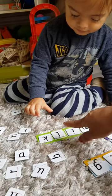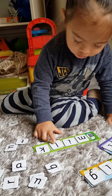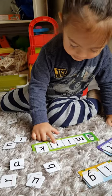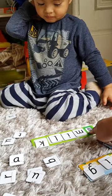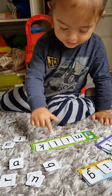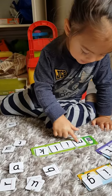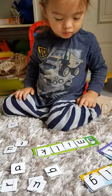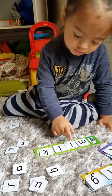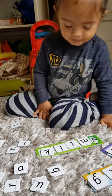Yes. Can you read it? K. G. No. I. L. No, you read from here. K. Start from here. What's that? K. I. L. No, I. M. Again. M for milk. Read it again. K. What's that? L. What's that? I. M. Oh, you read it again.